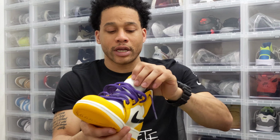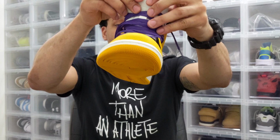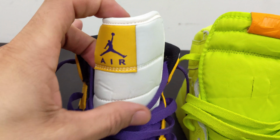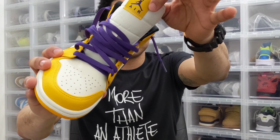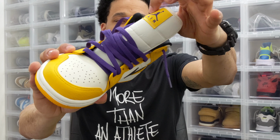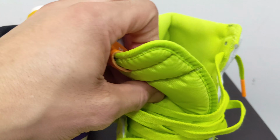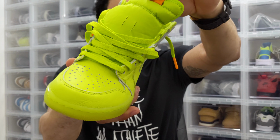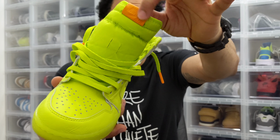The next thing I would say is, aside from not having the multicolored laces, this tongue is super flimsy. Very, very thin, very flimsy. And this tab that you have is just a very cheap piece of material. Whereas when you look at it on the tongue of, let's just say, the Gatorade ones, this has a lot more mesh. It's not as flimsy. And then you have the leather as your tab or your tag on the tongue.